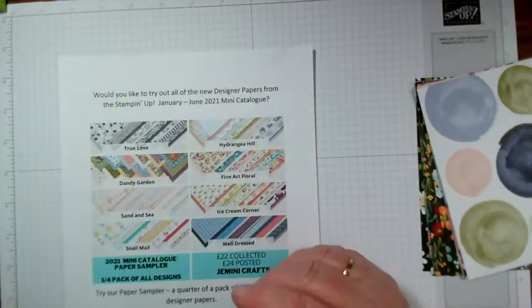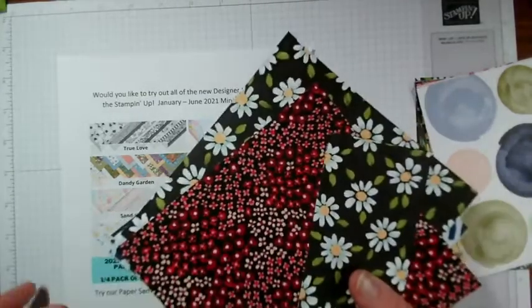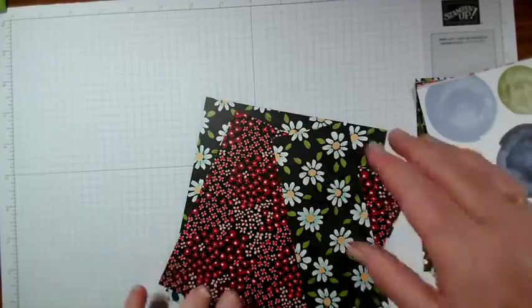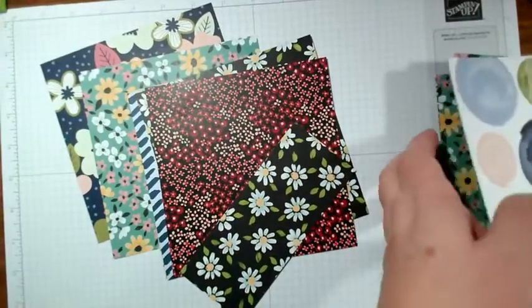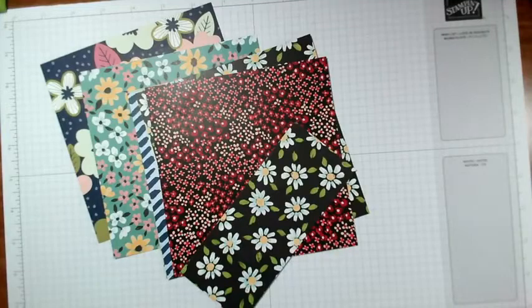Right, let's do some crafting. Very finally, we've got there. So I do have details of this available. If you're particularly interested, just message me and let me know, and I'll get that organised for you. So I'm going to be using some of the celebration papers. Let me put away my complete pack, otherwise I shall be very confused later.